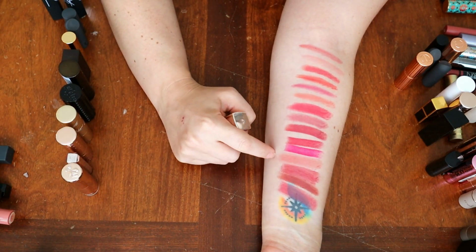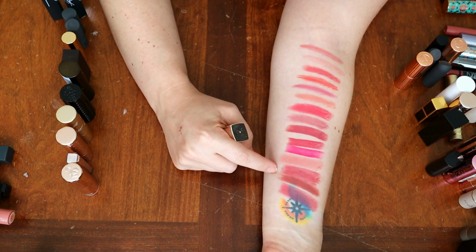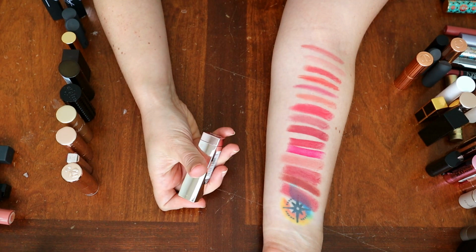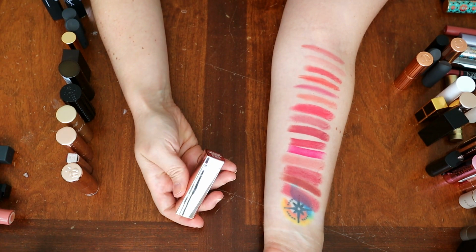These two shades, very similar, kind of similar formula. They're both on the more kind of glossy side. This first one is Spicy Mauve. This is Maybelline. Yes, this is Maybelline.